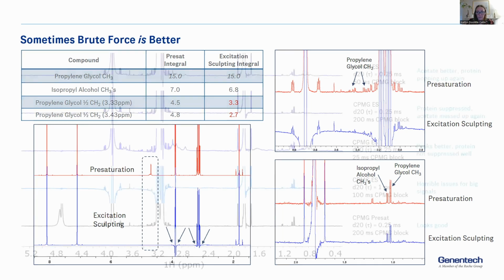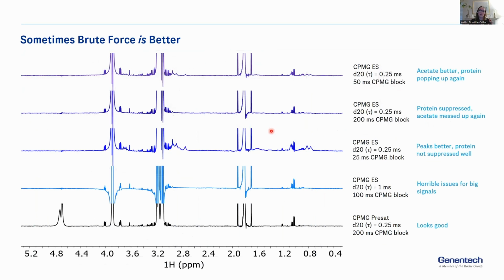for us. Okay, so I'm going to try and spend a little bit of time optimizing this. I'm playing around with the CPMG.